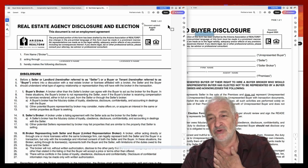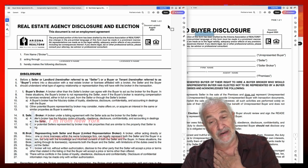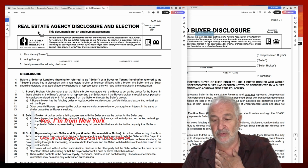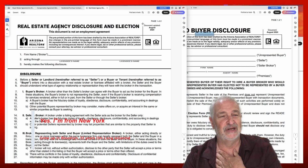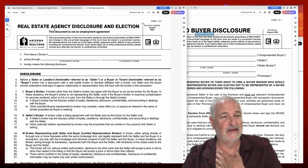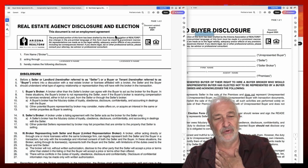The first form you should really fill out when you talk to any agent is what they call the READE form. And here we go with the acronyms again. It's Real Estate Agency Disclosure and Election, also called READE. And again, next line also, this is not an employment agreement. All this is a disclosure.